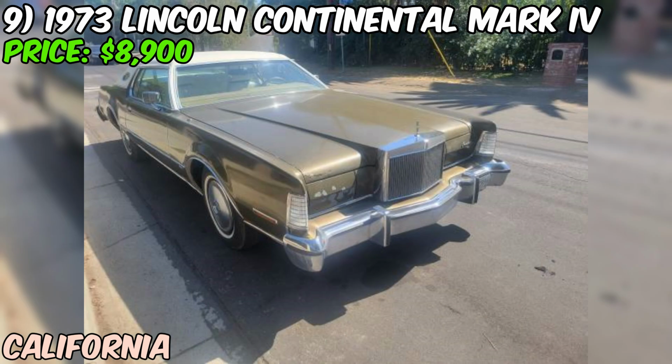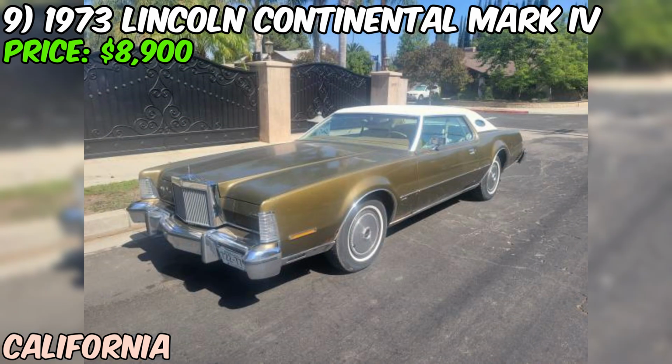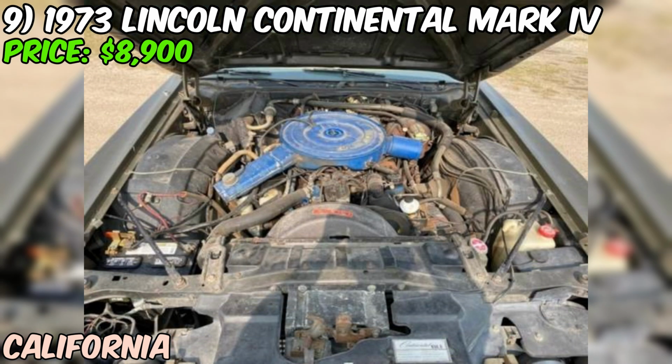Under the hood, you'll find a powerful 460 four-barrel V8 engine that's paired with an automatic transmission. This combination delivers smooth, effortless performance that's perfect for cruising down the highway or turning heads on the city streets. But the real star of the show here is the condition of this Mark IV. The seller notes that it's clean inside and out, with only minor cosmetic issues that are to be expected with a car of this age. The photos show a vehicle that's been meticulously maintained and preserved, with a shine that's sure to impress.